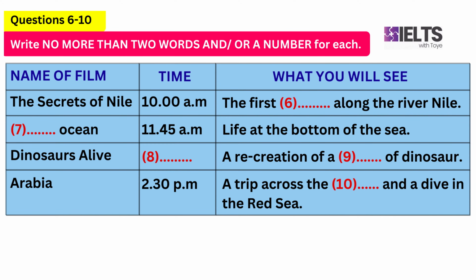The second film moves off land and into the sea. It's called Wild Ocean, and this one begins at 11:45. So you have some time to look round the museum first if you choose this title. In this film, you'll join the huge number of fish and other animals that live far down near the bottom of the sea. You'll see them search for food, migrate and fight for survival.